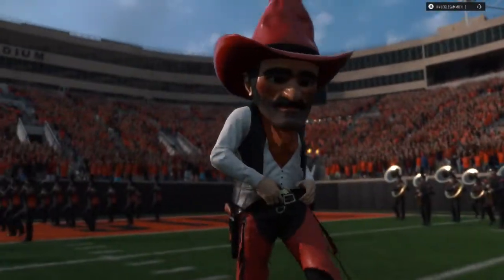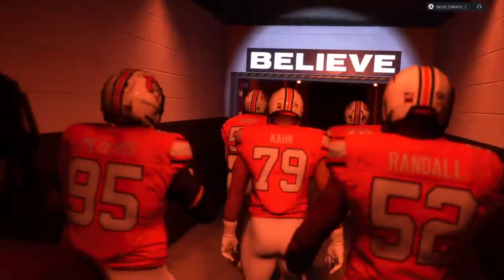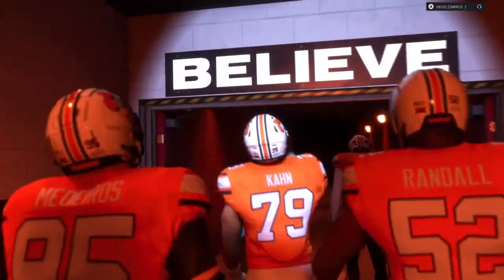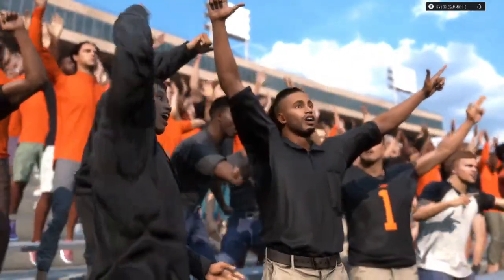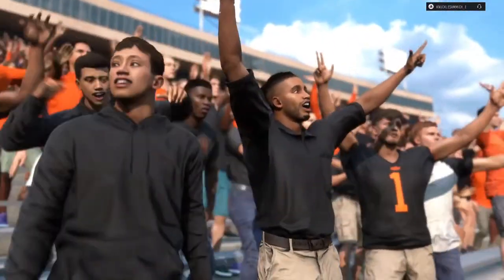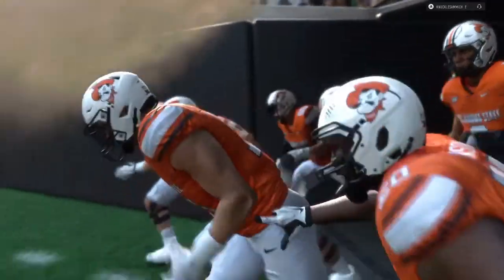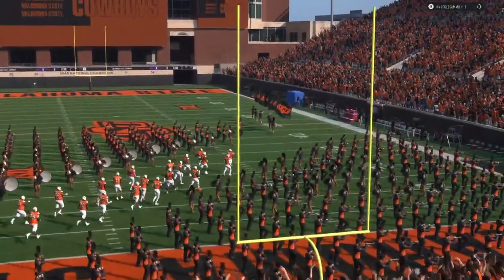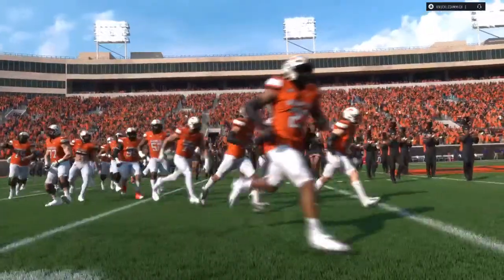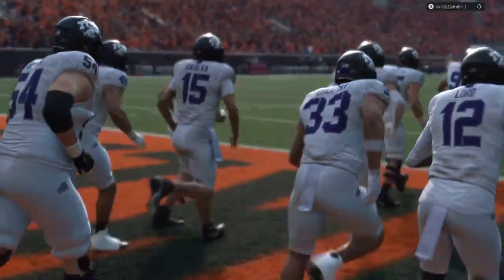Welcome to Boone Pickens Stadium, Stillwater, Oklahoma, home to the Cowboys of Oklahoma State. Pistol Pete ready to start firing those pistols for the battle we have in store. What a showdown we have in store. A couple of Big 12 teams squaring off in what could prove to be a huge game. As we'll see, the TCU Horned Frogs taking on the 14th ranked team in the land, the Oklahoma State Cowboys.